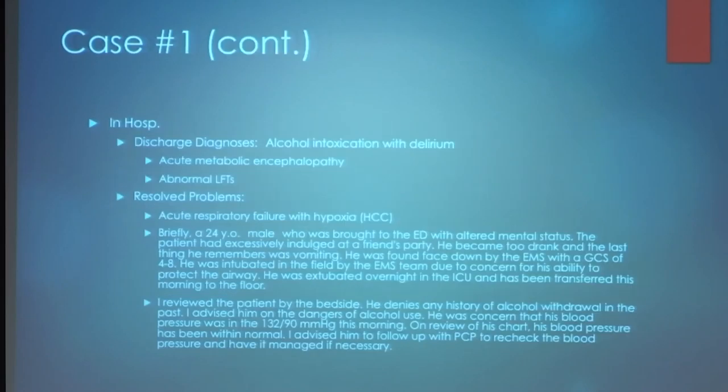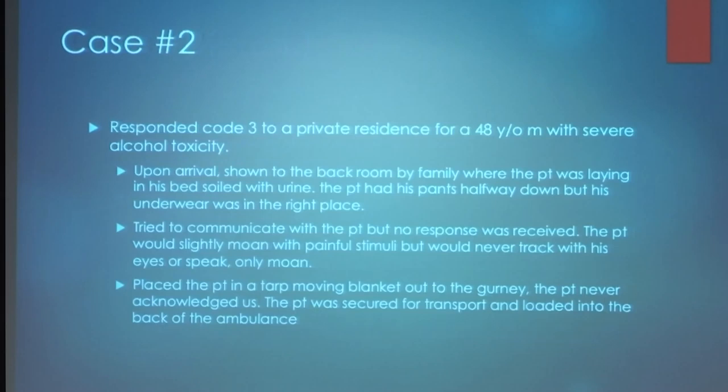Let's see if there's any other follow-up on this guy. So he basically woke up, was extubated, and went home to resume drinking. That was an editorial that was not in the follow-up.